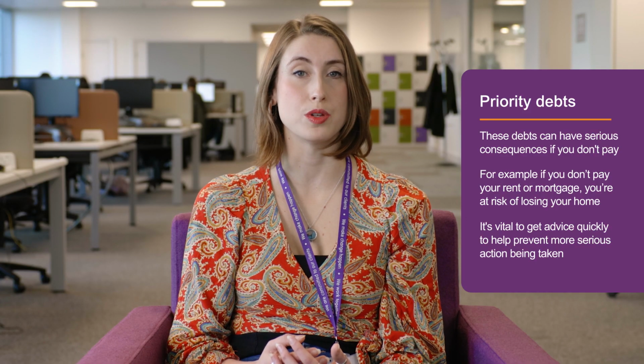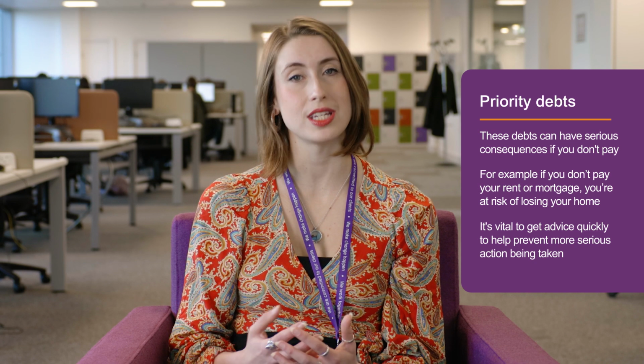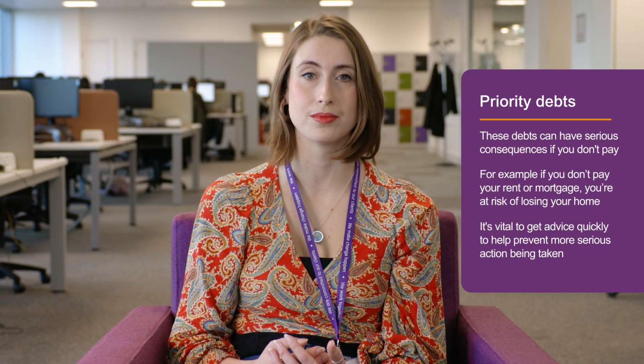Another example is your utility bills. The possible consequence of not paying what you owe is having your supply cut off or money taken directly from your wages or benefits. This could leave you in financial difficulty or without access to basic services. If you're worried about falling behind with priority debts, it's vital you get advice. The sooner you deal with these debts, the more likely you'll prevent serious action being taken against you.